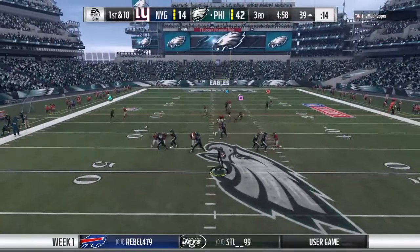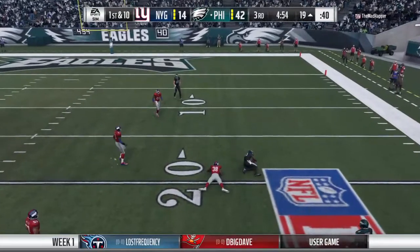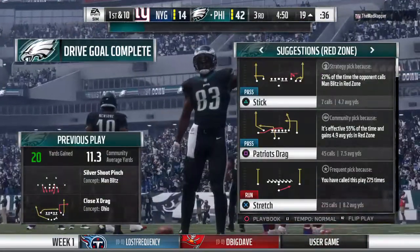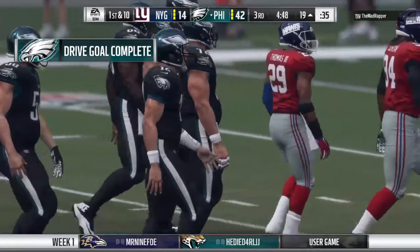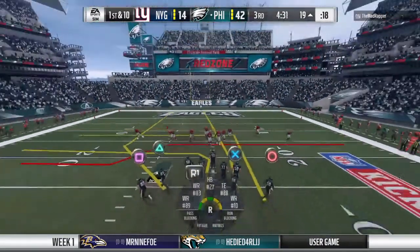He'll drop to throw. He's got his man on the out route. And he gets this one all the way down inside the 20-yard line. A good pickup there of 20 yards. And the next snap coming inside the red zone here.